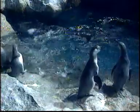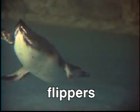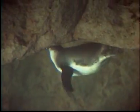Penguins are aquatic birds. In fact, they are strong swimmers. They spend most of their time in water. Do you know that they have special features to help them move in water? Take a look at their wings. They are modified into flippers. Penguins use their flippers for paddling in water.